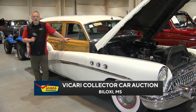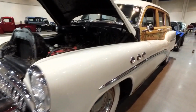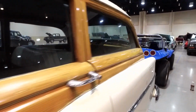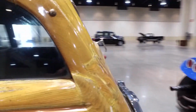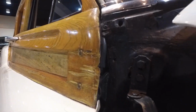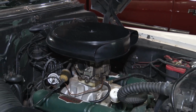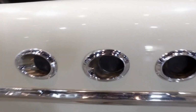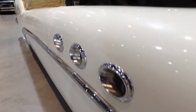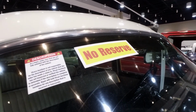Welcome back to the Vicari Collector Car Auction. When is a station wagon cool? I tell you, when it's a 1953 Buick Estate Wagon. Now, this thing is a Woody, and this is about the end of the Woody era in the early 50s. There were only about 1,800 of these made back in 1953, very few still on the road. Real wood on the side of this, of course, and this is the original wood, the original V8 under the hood as well. And one styling cue I love here, the ports on the side. This is a Harley Earl design, never functional, but always a very cool thing on the Buicks. And one thing about this car, no reserve. That means this vehicle is going to sell today.